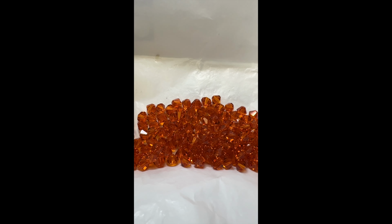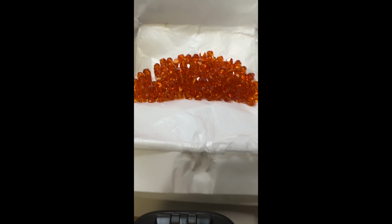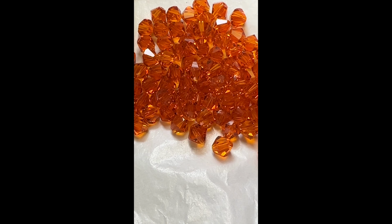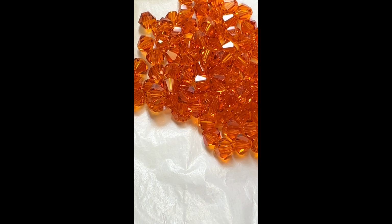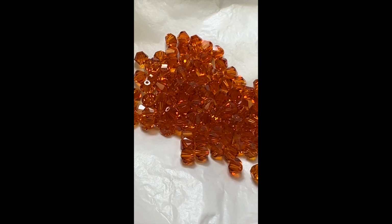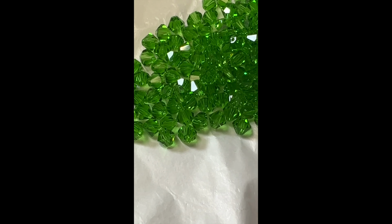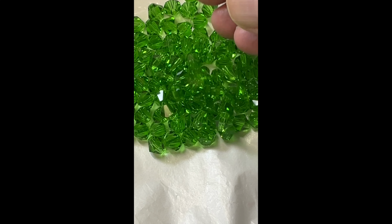I've got an interesting deal for you guys. These are 8 millimeter crystal bicones. Absolutely gorgeous. You can't tell them from Swarovski. This company's no longer in business, but I do have four different colors left. You get a gross of them, that's 144 beads, for 20 bucks. You just have to be able to use the colors.